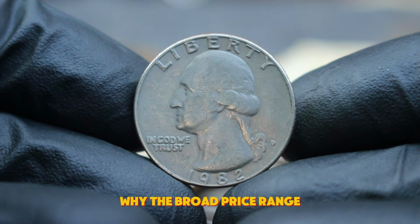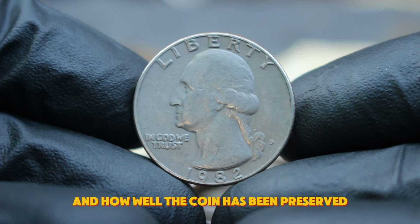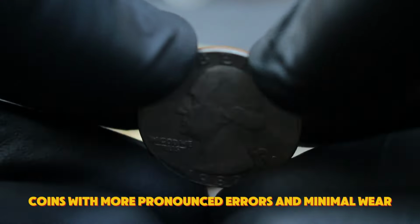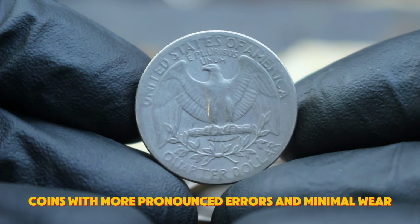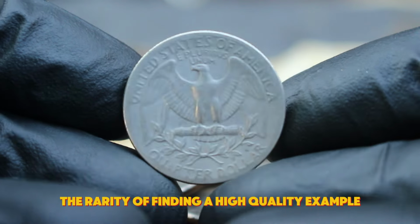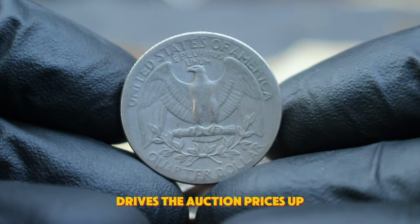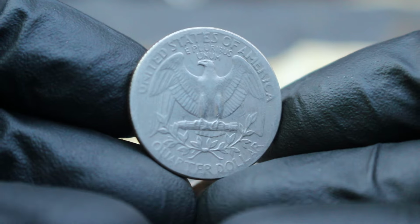Why the broad price range? It's largely due to the nature of the error itself and how well the coin has been preserved. Coins with more pronounced errors and minimal wear tend to command higher prices. Additionally, the rarity of finding a high-quality example with a noticeable mint mark error drives the auction prices up.